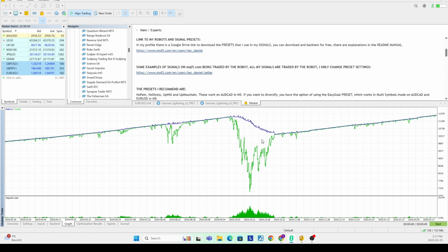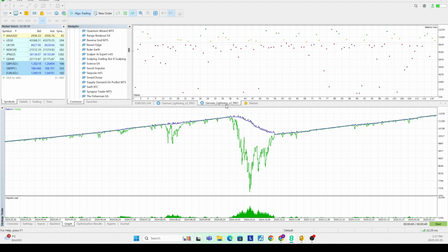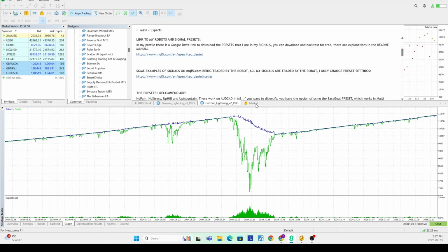Therefore, I find that if you can find a prop firm that allows this type of system, that's probably the better environment for it, just because your risk is inherently capped. So if you blow a prop account, it's not really the end of the world. But if you blow a significant personal account, that can be pretty significant.